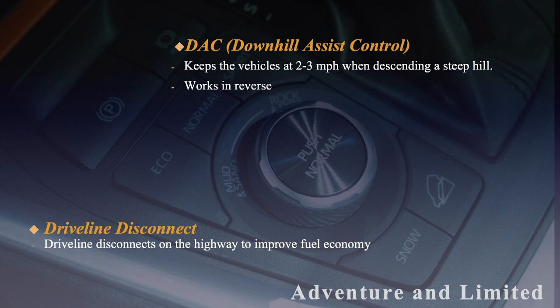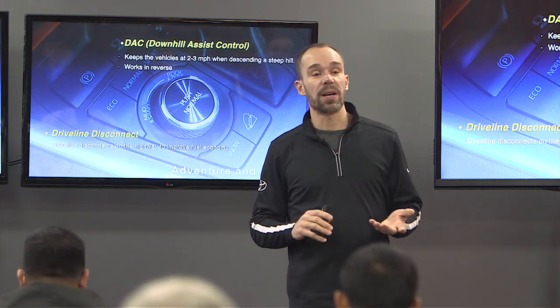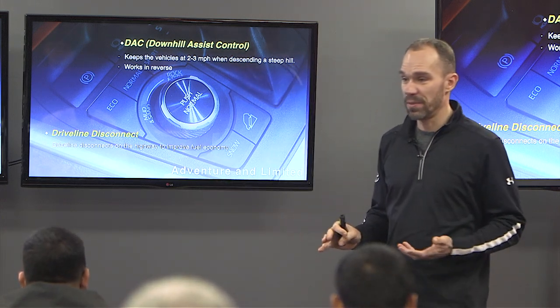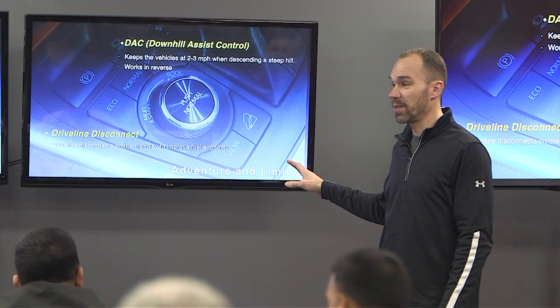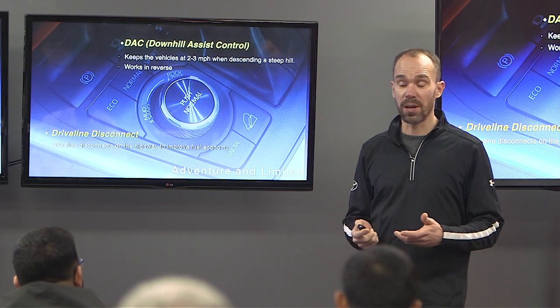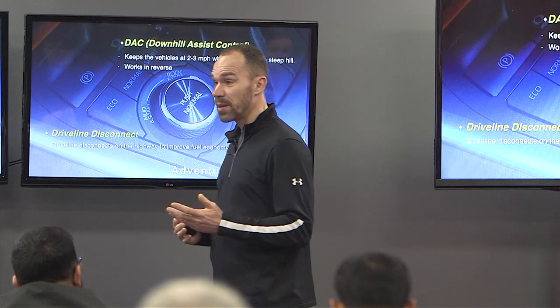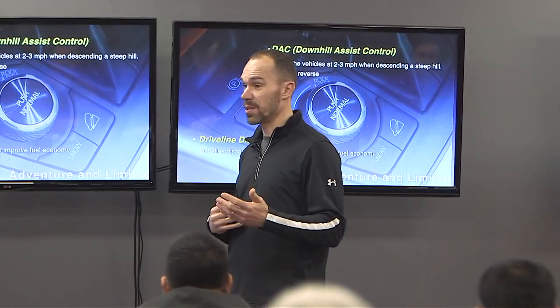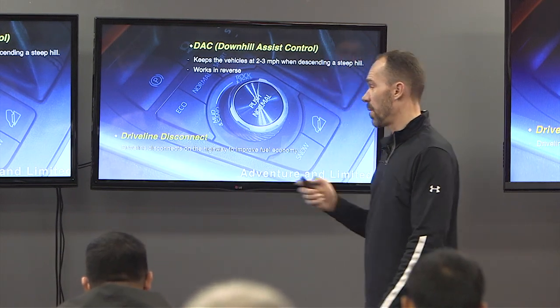Now, another part of that system is called driveline disconnect. This is a feature where if you're cruising down the highway, you don't need all-wheel drive. So we basically disengage the rear drive shaft so it's not adding any drag, and that helps improve fuel economy on the highway. You're not aware it's happening, so it's very seamless. It just disengages and re-engages as needed, but it's going to help eke out a little bit more fuel economy on the highway.